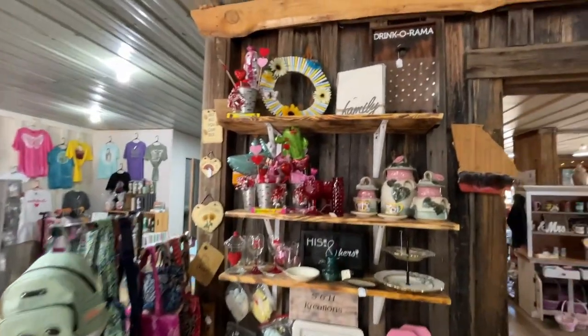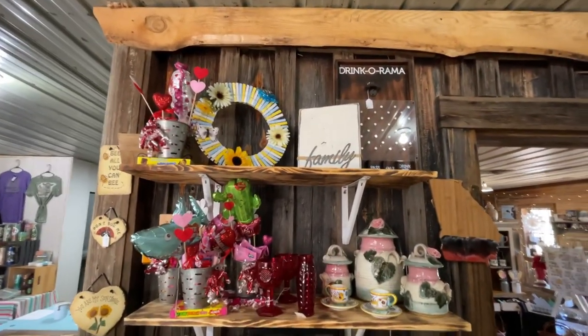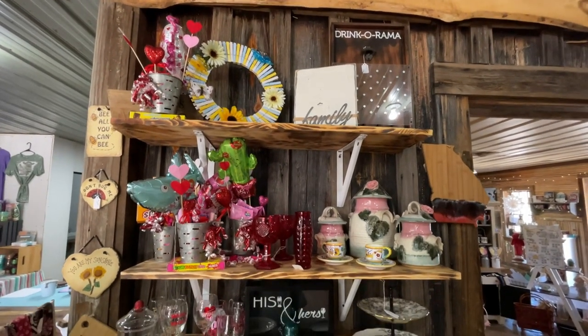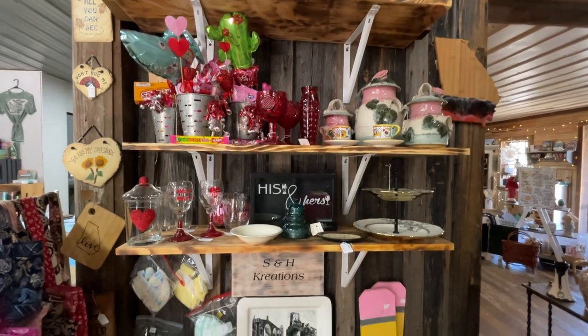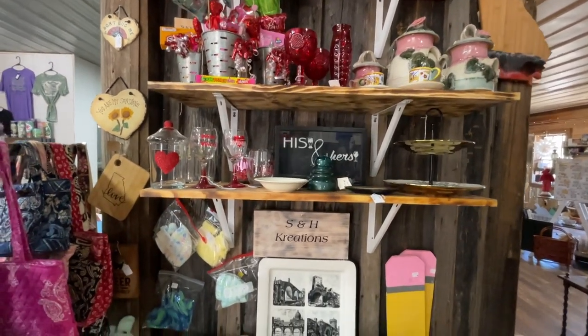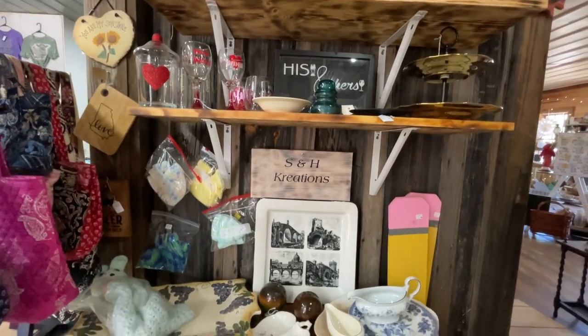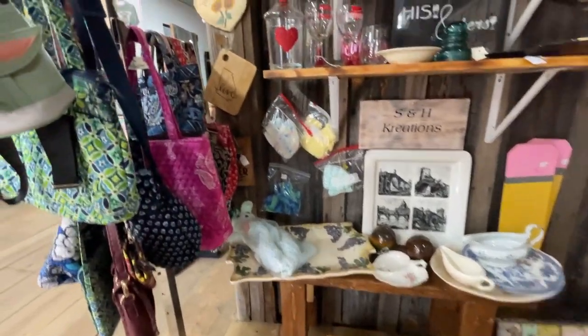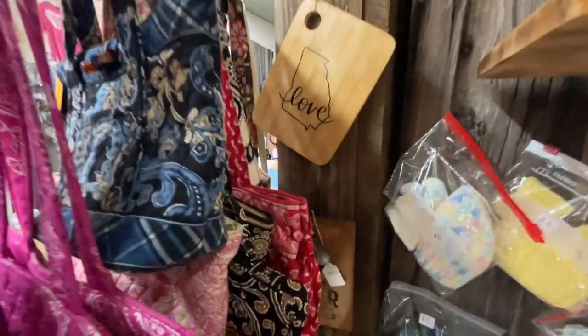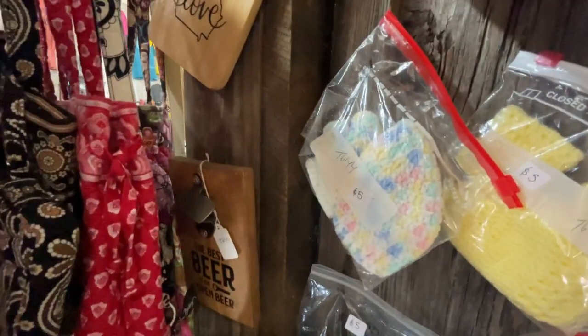And then this vendor, she does a lot of repainting older items and bringing new life to them as well, and finding items and just putting things on them and making them look fresh and new again. And she'll also do these cutting board things on the side.